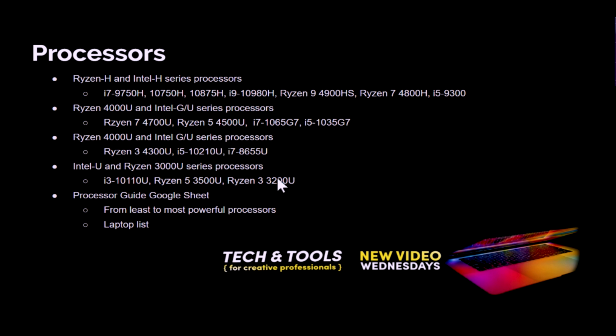And then as we move down here, you're not really even going to be able to edit video on these guys down here. The Ryzen 3000 series, the i3, I don't personally recommend these processors. I just don't think they have enough power. This is just a basic walkthrough of how to really categorize the processors.